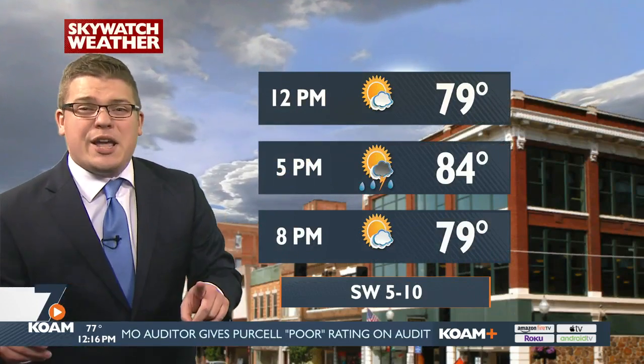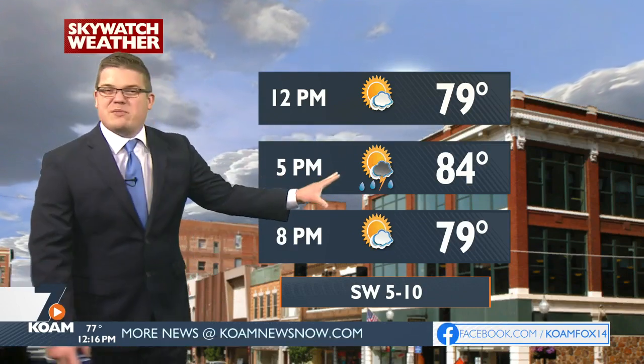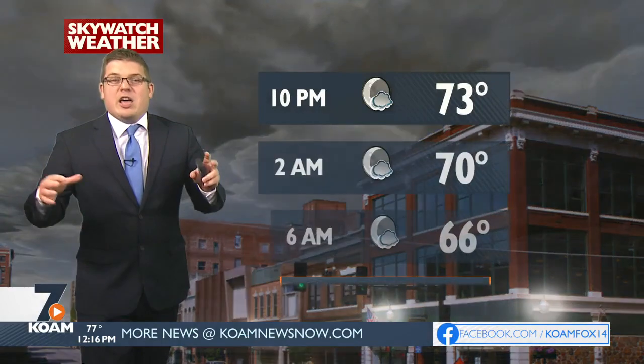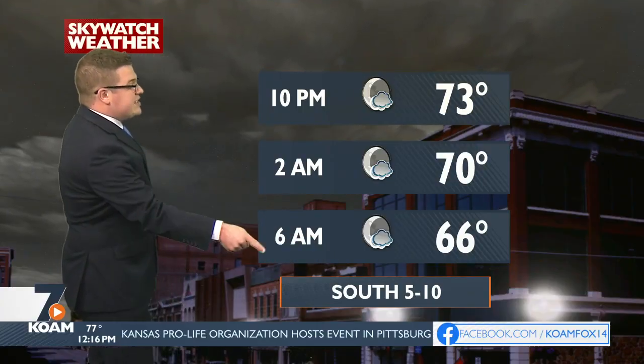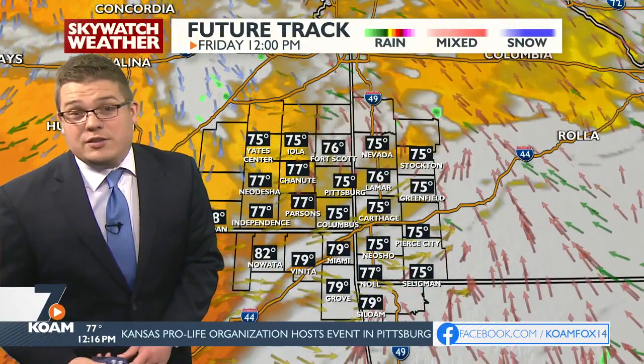I'm thinking this time 84 degrees, but as long as this disturbance is still around, I'm not going to rule out maybe a random thunderstorm or two at some point late in the afternoon. But that wave overall clears out as we go throughout the rest of the evening, and as a result, temperatures drop back into the 60s. I'm thinking mid 60s as we go deep into the night and into your Saturday morning.